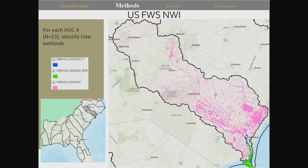Okay, so here's the NWI data. I'm sure almost everybody in here has looked at Fish and Wildlife Service NWI data. So you can see in this map that the wetlands that we care about at the highest level of detail are the blue and the green way down at the coast. So even though we're analyzing all of those regions across the whole country, when you boil it down to tidally influenced wetlands, we're talking about those blue and green wetlands along the coast.